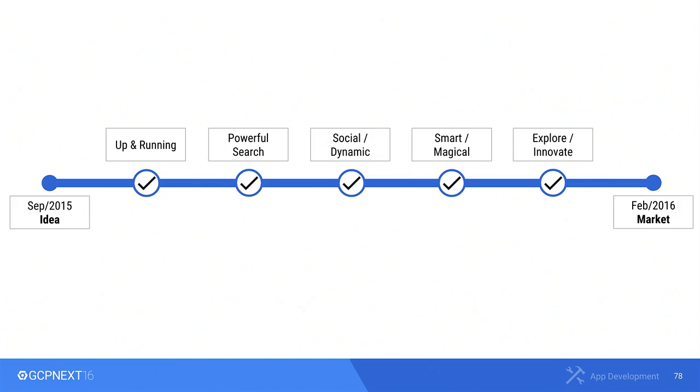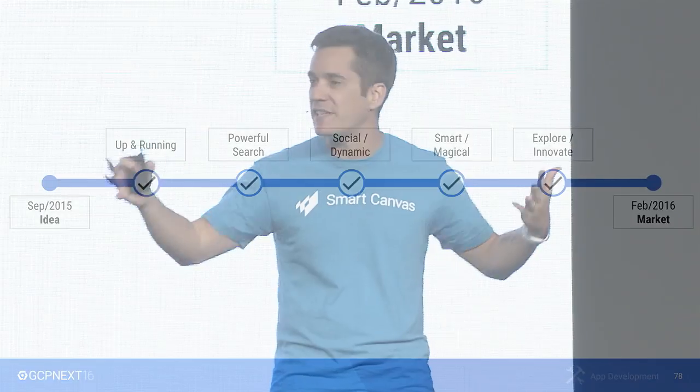Be smart, be magical. We have several offerings from Google right now. We have cloud machine learning. You just saw it, cloud vision. We are working with that. We are playing with that right now as well. You can create your own machine learning algorithms using the whole set of big data tools that Google offers to you. And explore, innovate, create great things, amazing things, the next things using the Google technology.